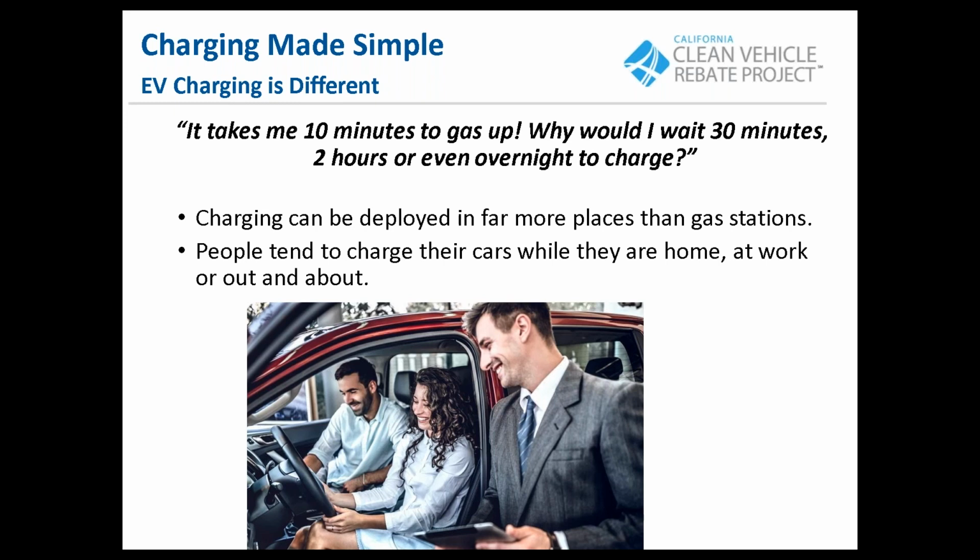Refueling with gasoline might feel quicker, but incorporating charging an EV into your weekly routine is more convenient and requires no thinking or planning whatsoever. When all you have to do to fuel your car is remember to plug in the charger when you get home from work, making the switch is literally a no-brainer.